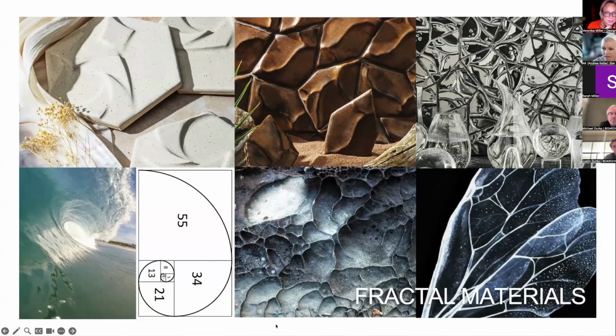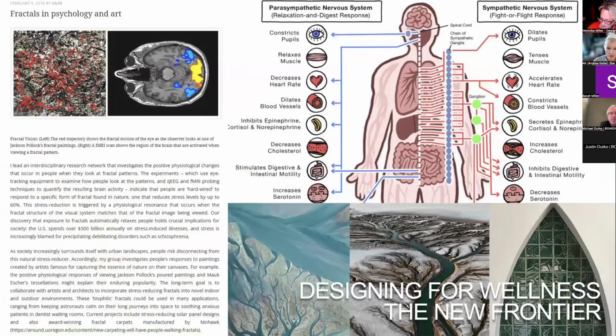We have studies that are coming out. Mohawk is doing fractal carpeting, Momentum is doing fractal fabrics, and this is really the next wave in interior design, that we are using math to help regulate our mood. You see what happens when we are stimulated into fight or flight. Basically, it tenses our muscles, we become stressed out, it elevates our cortisol, it elevates cholesterol. As soon as we regulate our nervous system, it decreases all of these things. This is actually a health issue.